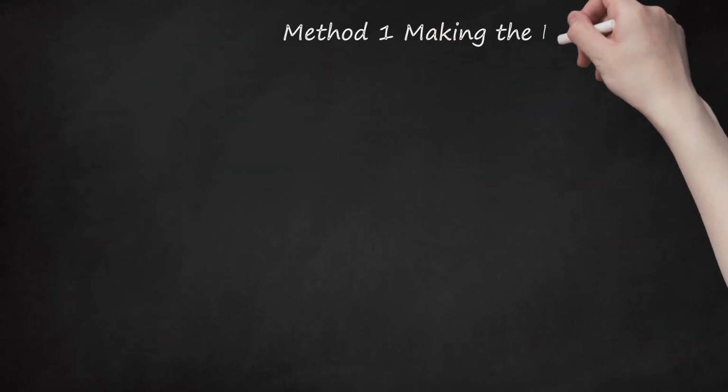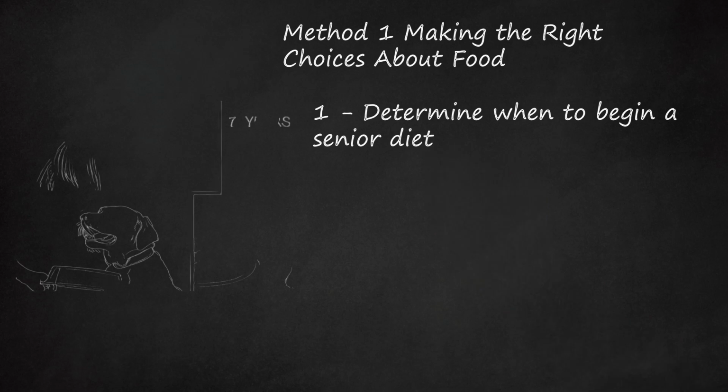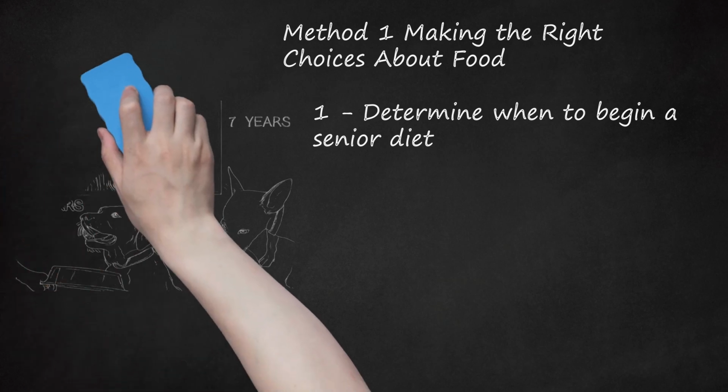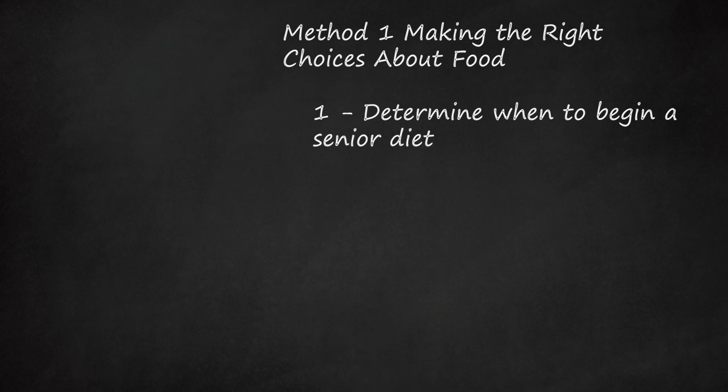Method 1: Making the right choices about food. 1. Determine when to begin a senior diet. Different dogs will need senior diets at different ages. One way to decide is to look at the size of your dog. Small and medium breeds should start a senior diet at about 7 years of age, while large dogs should start at 6 years and giant breeds should start at 5 years of age. If you're unsure when to start your dog on a senior diet, talk to your vet.